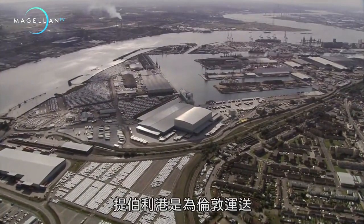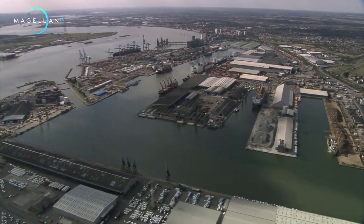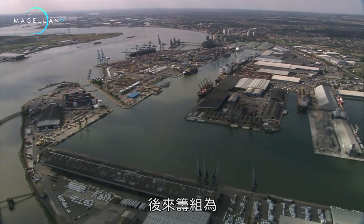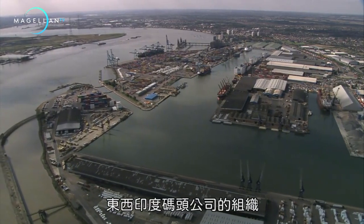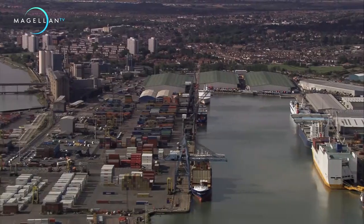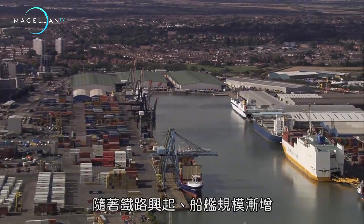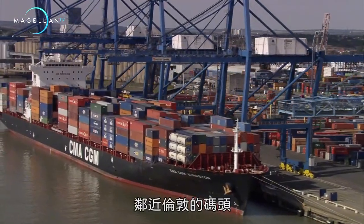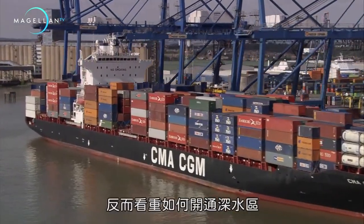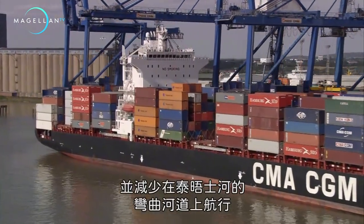The port of Tilbury serves as London's major gateway for shipping cargo. The original port was built by what would later become the East and West India Docks Company in the late 19th century. With the rise of railways and increases in ship size, docking near the centre of London became less vital to the shipping industry than access to deep waters and a reduced time navigating the winding Thames.